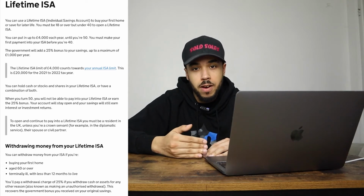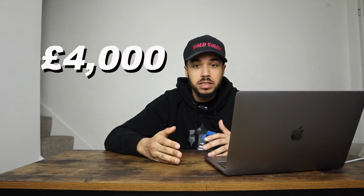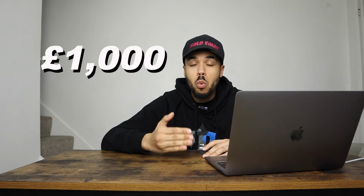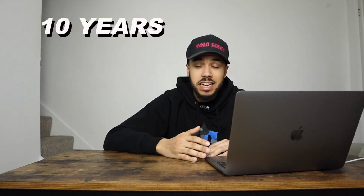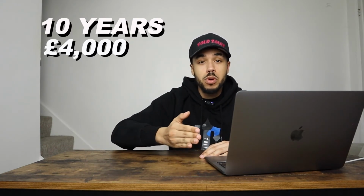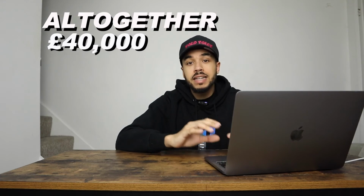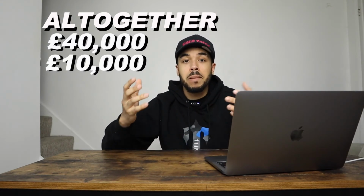The government will give you 25% on top of what you put in, up to a maximum of £1,000 a year. So for example, if you put in £4,000 in this tax year, the government will give you £1,000. If I put in £4,000 every year for 10 years, the government will give me £1,000 every single year for those 10 years. So I will have £40,000 of my own money, £10,000 of the government money, plus any interest on top. That means I've got a nice £50,000 figure to go towards my first time purchase of a house.